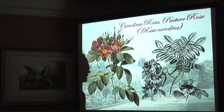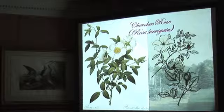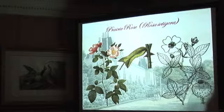Carolina rose. Here's Cherokee rose. Beautiful and nice drawing that illustrates. This is the prairie rose, one of our native roses here in North America. One of the key characters that botanists use on this plant, I've got it enlarged here.